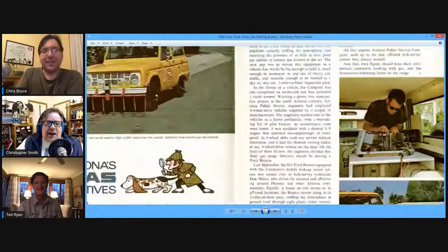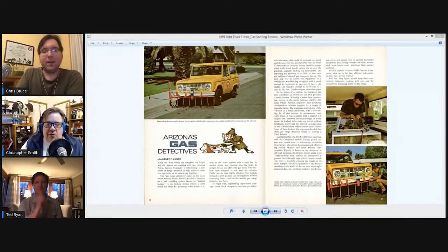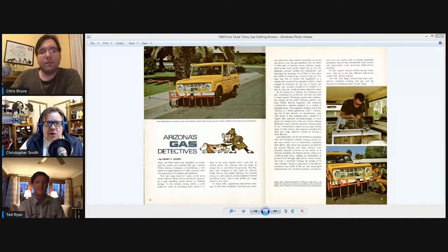I'm not totally knowledgeable on the Bronco, but I thought I had a fairly good idea. And then as you start getting into the history, I realize, wow, I really don't. It's no wonder why there's such excitement for the Bronco coming back now. Ted, what don't we know yet about the Bronco that you want to tell us?